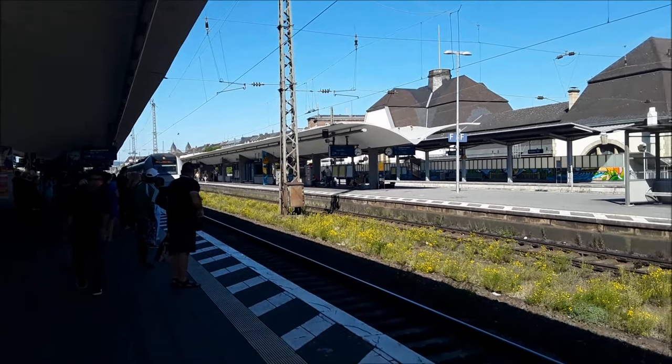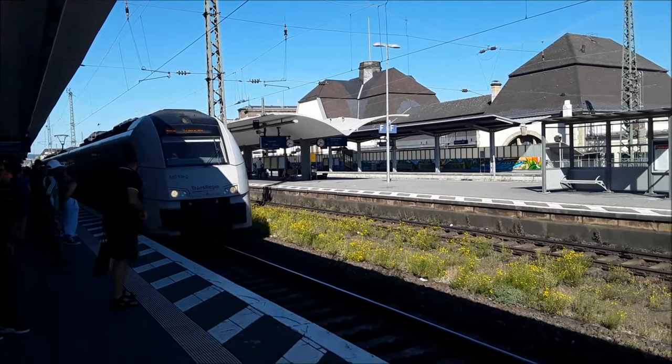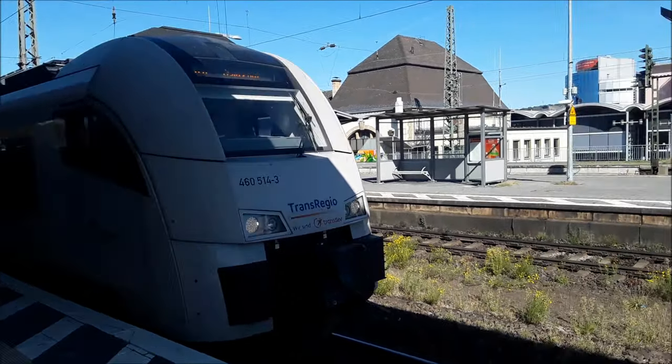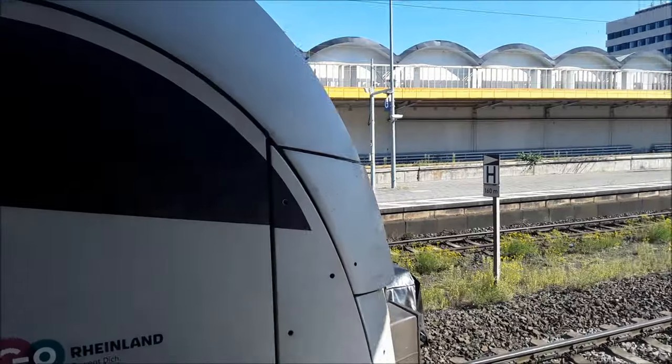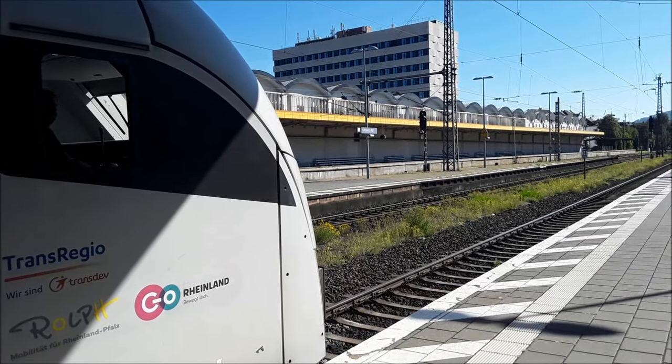Okay, coming in now about 7 minutes later will be the 1530 Trans Regio service to Mainz Hauptbahnhof, worked by 460514. Lovely.